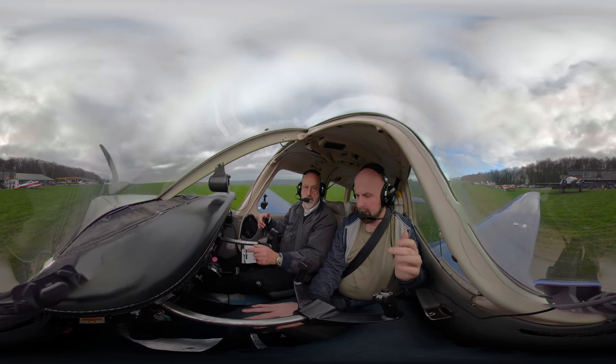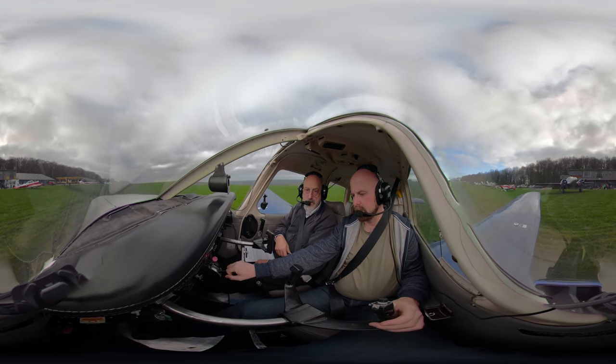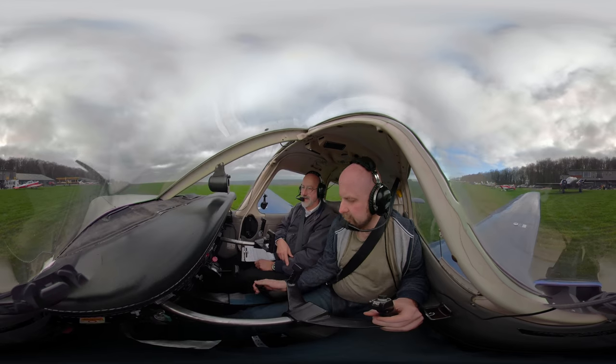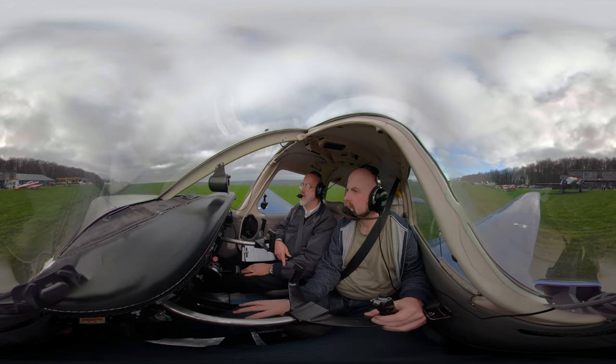Compton radio, back up to 1200 RPM. Request radio check and taxi information. Okay. And then, back to bring your flaps all the way up. Okay, that's excellent.